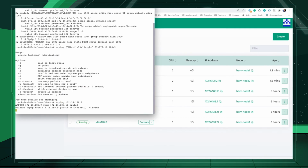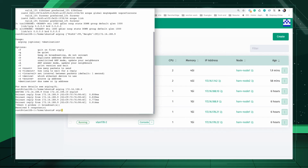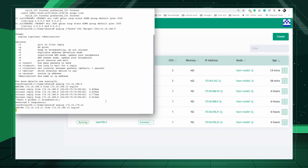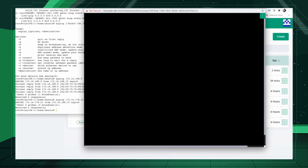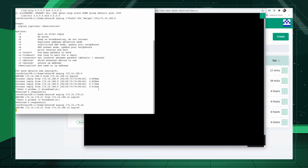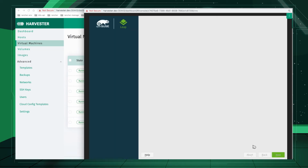Ping the IP. As you can see, it's reachable. And if I try to ping the VLAN 178, it should not work. That's expected. Let's just ping another VLAN network, and it's also not reachable. So VMs cannot talk with each other if they are not in the same VLAN.